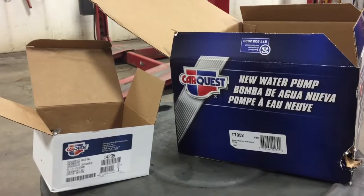We recommend at the same time on this application to replace the thermostat, since the updated pump assembly requires a new thermostat housing with the integral thermostat. So we replace the pump and thermostat housing, then we do a complete flush and refill at the same time with the Dex-Cool coolant. And we take a close look at your serpentine belts. There are two of them. There's an inner one for the AC on any of these vehicles with AC, and then the main serpentine drive belt outside of that.